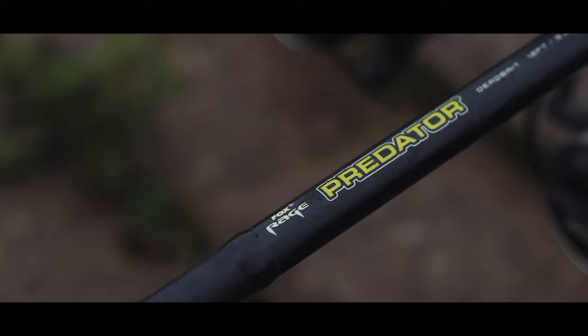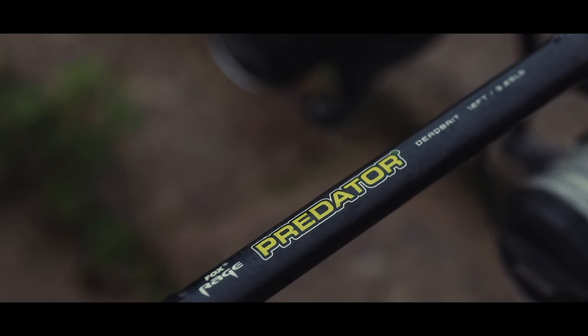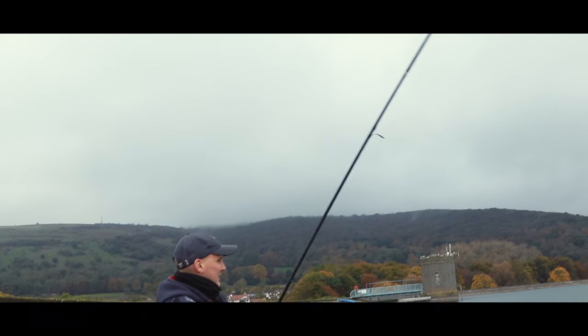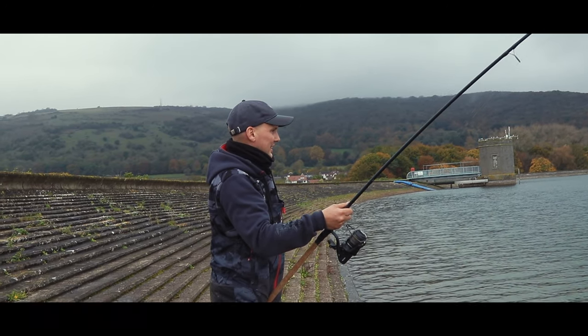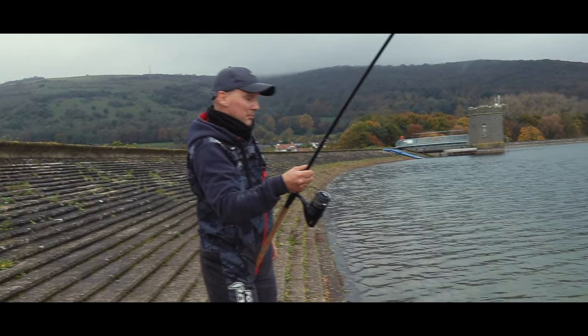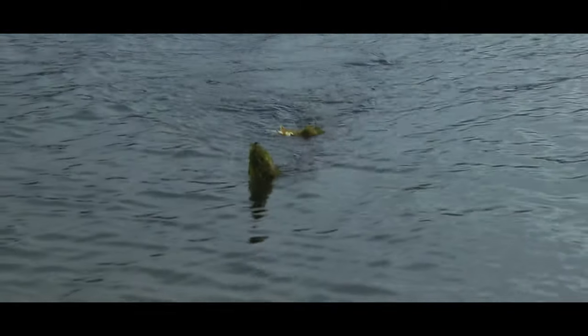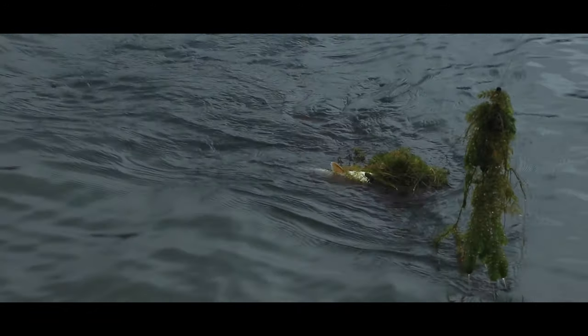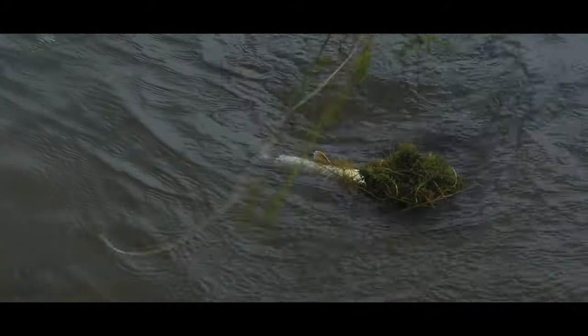This is a Predator 3 1/4-pound test curve rod, 50-pound braid. I think I can see a very small pike, but a lot of weed. I'll just gently step over this one here. Pull it across the top of that other rod there. And down there is what we call in the business a micro pike.